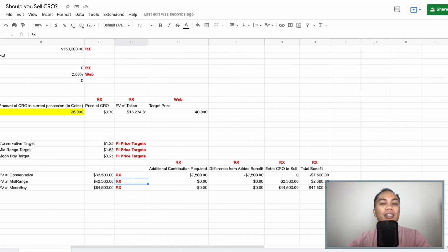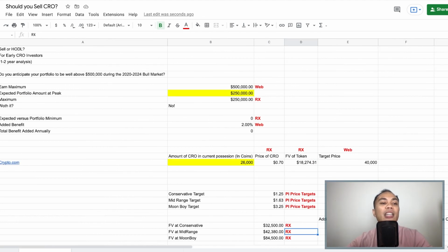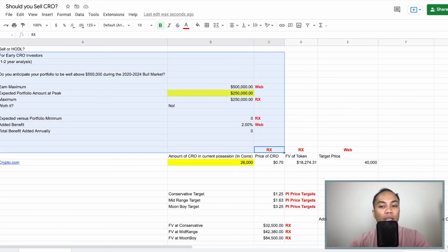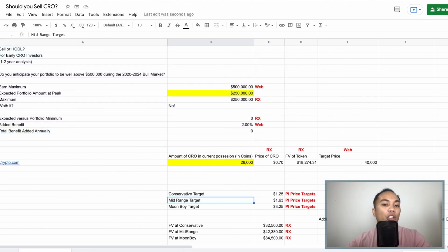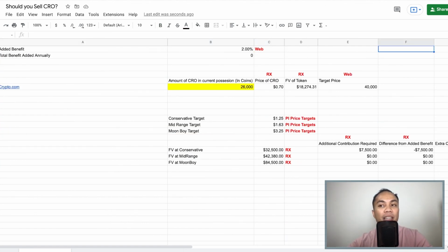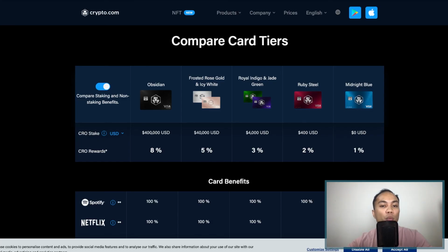So again, as you guys can see here, if your portfolio really is not going to achieve the targets above 500,000, there's really no added benefit of upgrading your CRO token. So again, if that was me, if my portfolio was quite small, but I have a lot of CRO, I would most likely just sell my bags and not even worry about upgrading to this rose gold IC white. You'll have a chance to upgrade to this rose gold IC white once we enter a bear market sometime in 2023 or 2024. That's probably when I'll target this category, this $40,000 rose gold and IC white category.